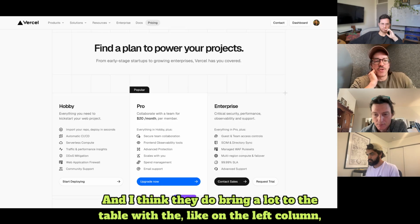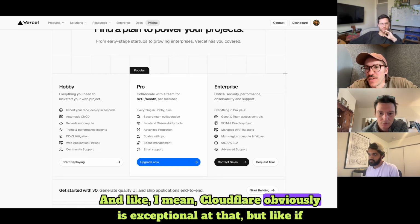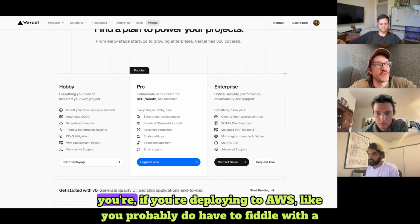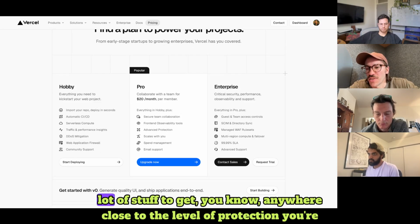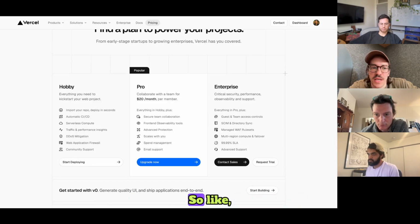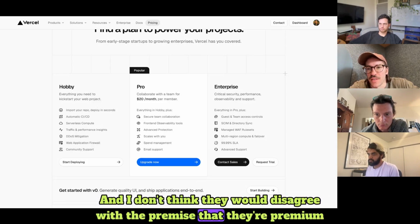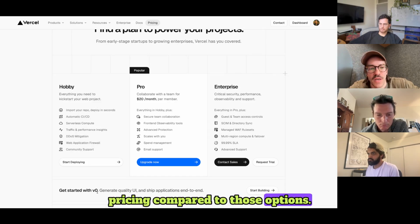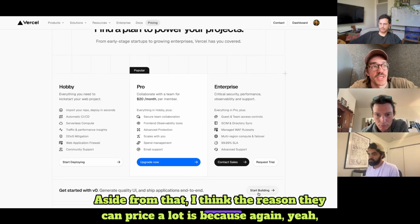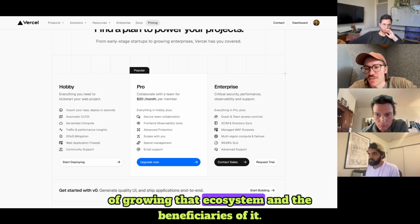Yeah, and I think they do bring a lot to the table with the left column, like everyone gets DDoS mitigation, right? Cloudflare obviously is exceptional at that, but if you're deploying to AWS, you probably have to fiddle with a lot of stuff to get anywhere close to the level of protection you're going to get from a Cloudflare or a Vercel. So they do bring a lot to the table. I don't want to be harsh on them, and I don't think they would disagree with the premise that they're premium pricing compared to those options. Aside from that, I think the reason they can price high is, as you're saying, the Next.js thing: they've been very much the drivers of growing that ecosystem and the beneficiaries of it.